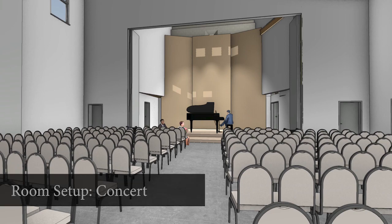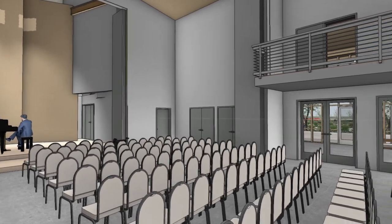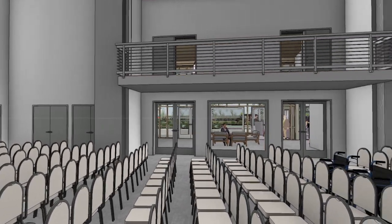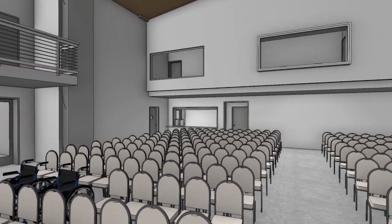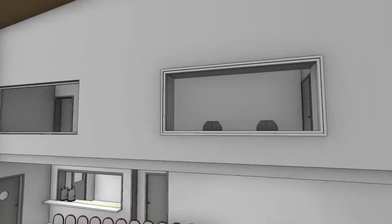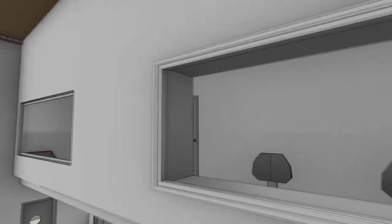The stage has a raised platform that can also be used as a chancel. Looking around the room, you can see a balcony on the second floor that overlooks the space. At the back of the room is a commercial kitchen. On the second floor on the right is a window to the audio-visual room.